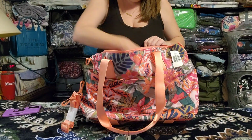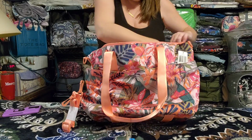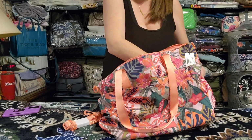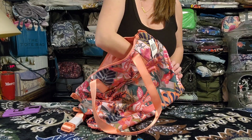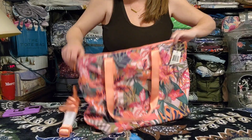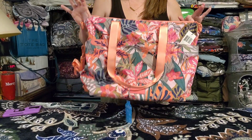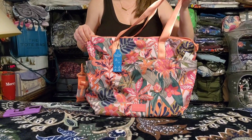So it's plastic lined on the front and the back. So that could be useful if you wanted to use it for makeup, dirty clothes, whatever you want to put in there to keep it from getting dirty. So that's the Reactive Tote in Rainforest Canopy Coral.